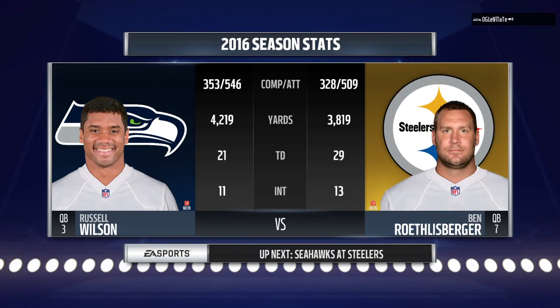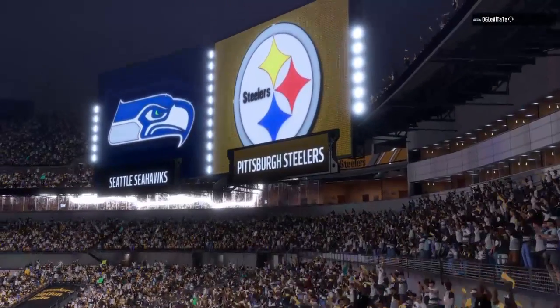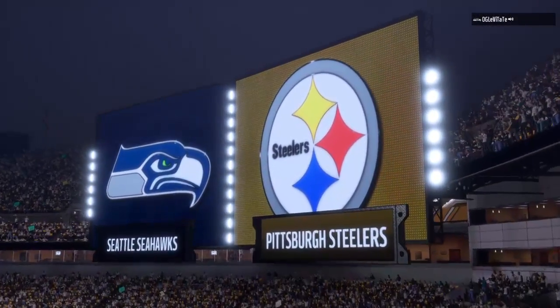Hello, everyone. I'm Larry Ridley, and this is the NFL on EA Sports. Tonight's matchup features two quarterbacks who will be trying to lead their team to victory. It's Wilson Seahawks going up against Roethlisberger Steelers.